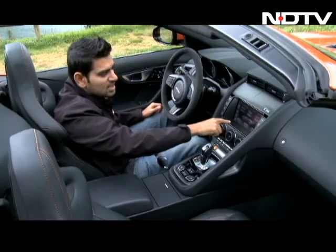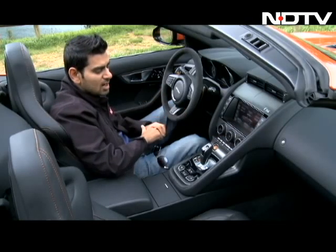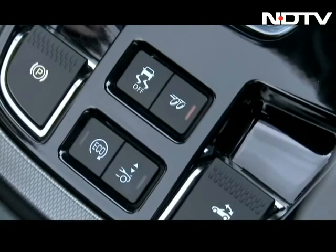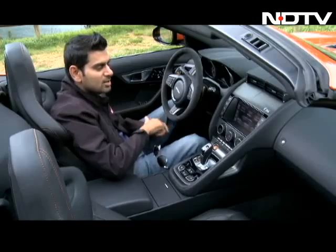So it's a nice idea because you can play around with that and change some of the drive dynamics on the go. And you know what, there's one little feature here which I'm going to show you a little bit later, and that's of course the active exhaust. Well, we'll talk about that in just a bit.